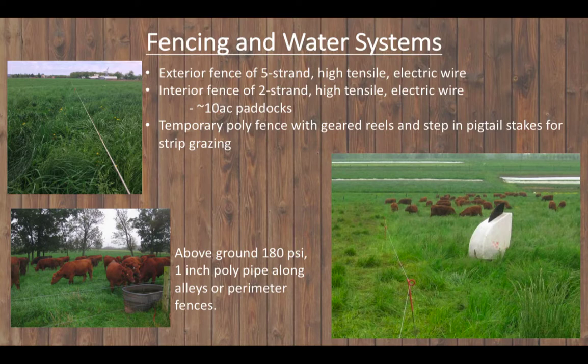Fencing and water systems. Our exterior fence is a 5-strand high tensile electric wire. We have an interior fence of 2-strand high tensile electric wire, and those are divided up into 10-acre paddocks. NRCS helped out a lot with that.